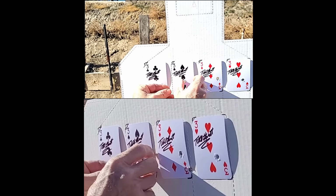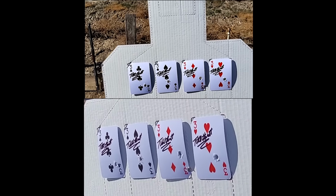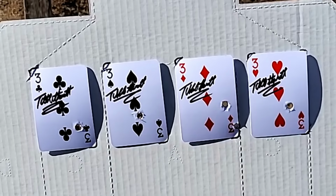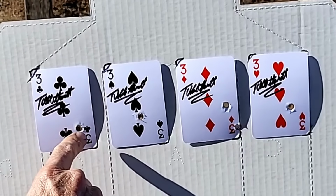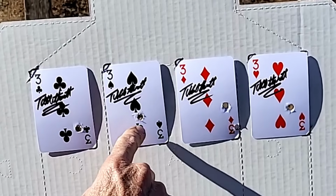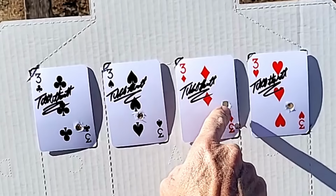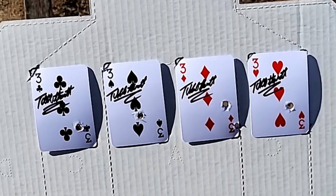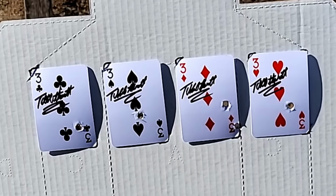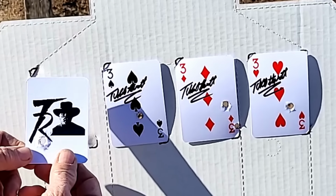Okay, I was going for, make sure this can be seen here, yeah. Okay, so I was going for the lower right quadrant area, so that one's about perfect. That one's in that zone. That one on the edge, I didn't like that, so I went ahead and put another one in, and that one is perfect. I mean, that's exactly where I wanted it to go. So that is the second round of cards. They'll go up for sale with this video.